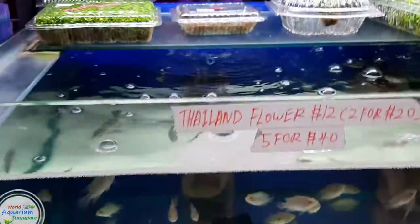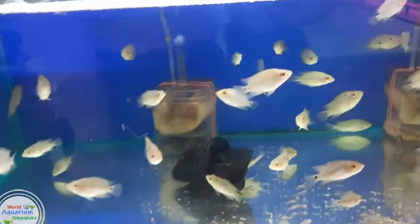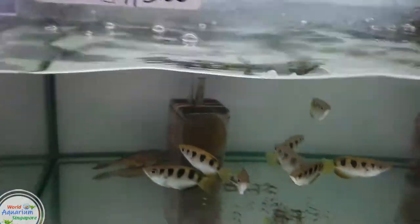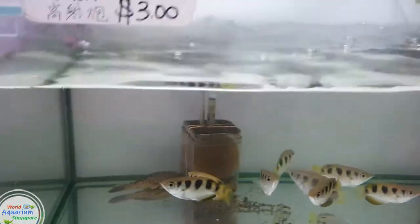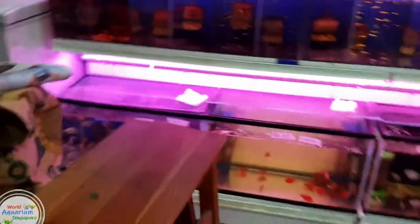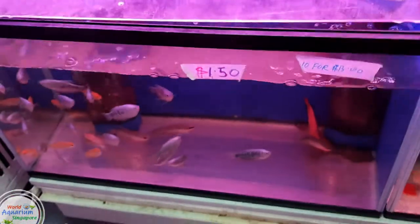These are the luohan yu. For Chinese, it's auspicious to have luohan. And Thailand flower horn. These are the smaller babies. So the archer fish. You know, if you have a pond or a big tank, you can put some insects on the sticks. So maybe they will spit some water at them. And here is, I'm so happy. After that, you can see more fishes.